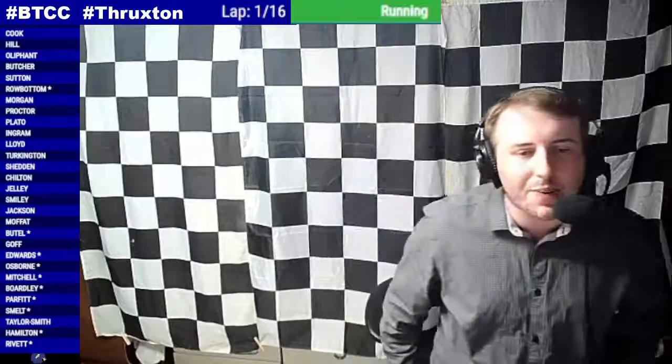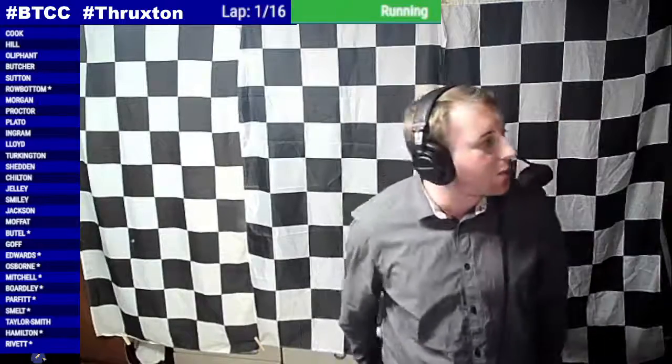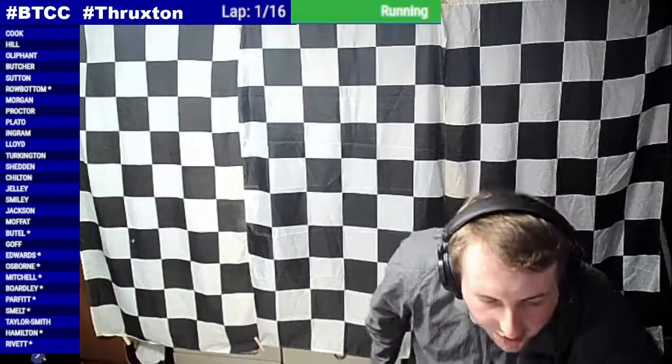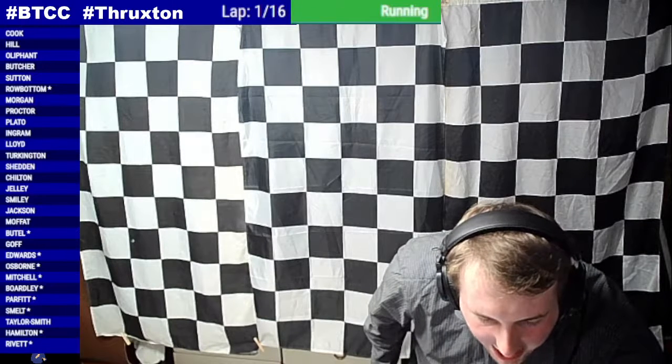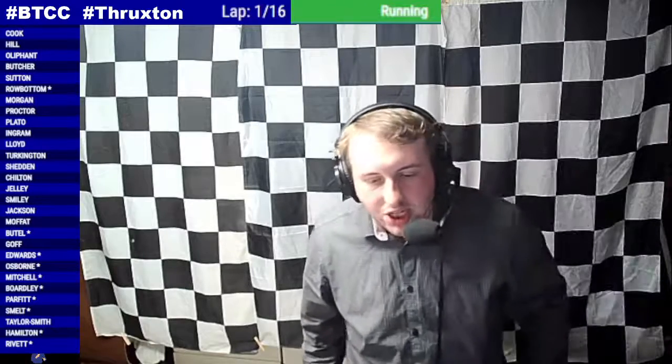Jake Hill trying to go side by side. It's line astern as you come through turn 1 and Allards. Down towards Campbell and Cobb once more. Cook holds the lead of the race as well. And Oliphant still trying to hold his way back through as well. So far they're doing okay. I'd say it's a little bit more drama than what we're used to. But it's okay and good news.